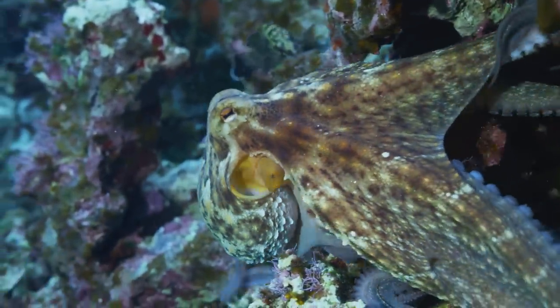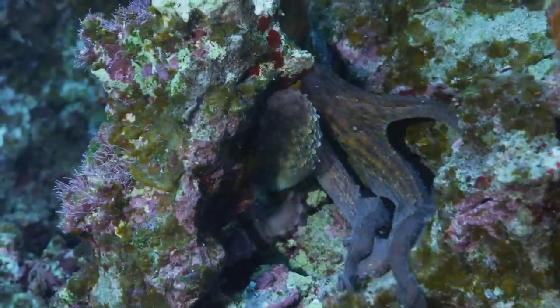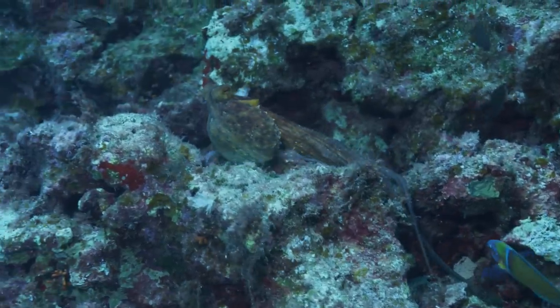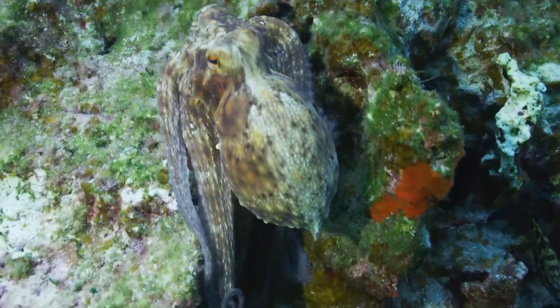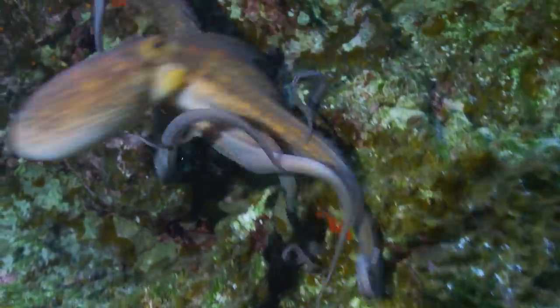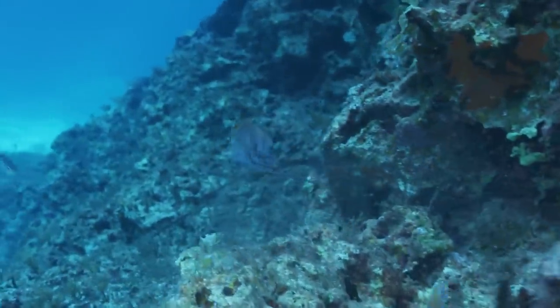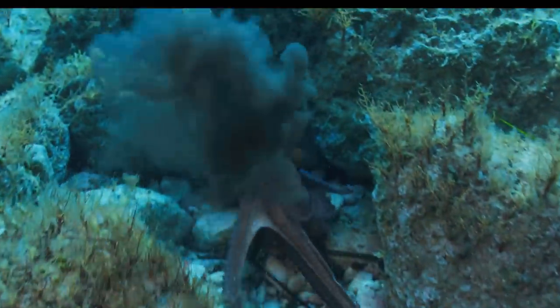If its camouflage game has been foiled, the common octopus resorts to hiding in crevices, which poses no challenge to the mollusk, given its lack of a bony skeleton. But desperate times call for desperate measures. The octopus pulls out the ultimate deception card by ejecting a cloud of ink.